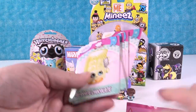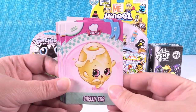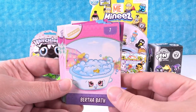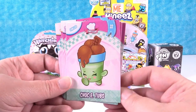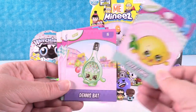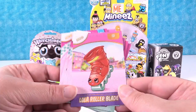Okay, let's take a look at our cards. We have So Great Chocolate. Very cute. Chalk and Chip. Shelly Egg. I forgot how cute these are. Yeah. Iris Icing Sugar. Small Fry Pan. Bertha Bath. I like that one with the little ducky. Yeah. Webster Waffle, Chuck E. Tubbs, Annie Orange, Sea Salt, Pippa Lemon, Dennis Bat, and Lola Rollerblade, and she's a fancy foil card.